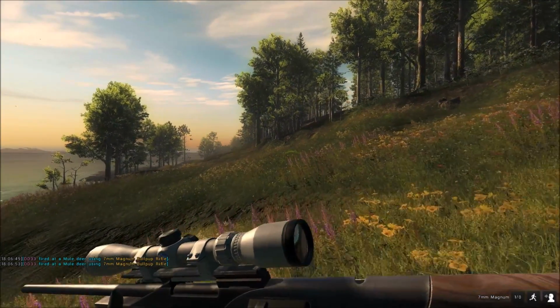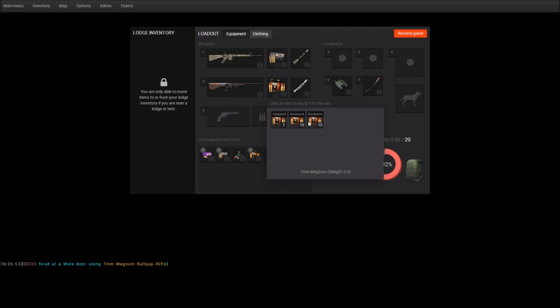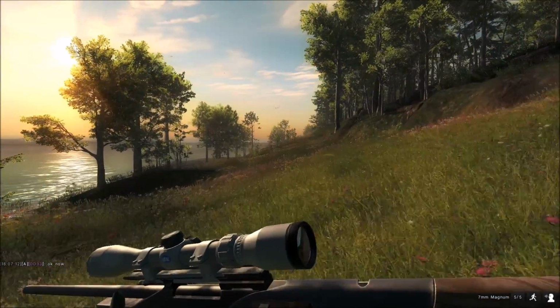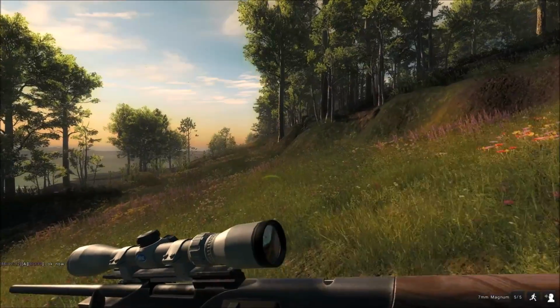So you're just going to hit grass. So I don't think we actually did hit him. We're going to reload our 7mm and get a little bit closer. Now he's down by the beach, so we might have a chance at getting this buck. Alright, so we got him right where we want him now.